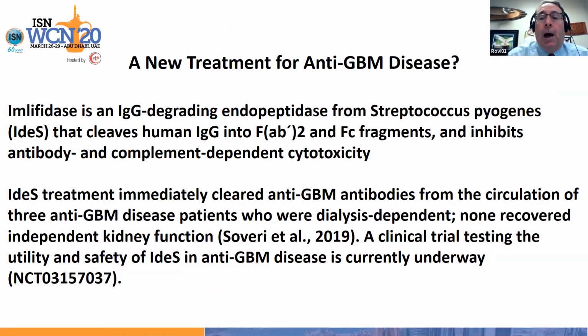I want to point this out. There hasn't been a lot of new therapies tested for anti-GBM disease. It's a rare disease. It's hard to do trials. But imlifidase is an IgG-degrading peptidase that's derived from a strep bacteria, and this is a very interesting concept. This peptidase cleaves human IgG into F(ab')2 fragments and Fc fragments, and then inhibits antibody and complement-dependent cytotoxicity.